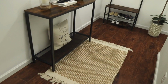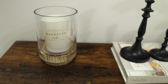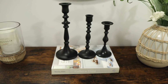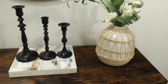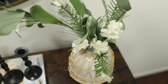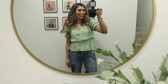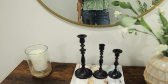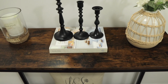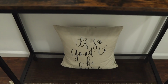And I brought this little table from the entryway over here, and I just added a candle, a little book. This one is Gather at Home by Monica Hibbs, and it has different recipes and DIYs for the seasons. It's a really fun book to have. She's got really inspiring things in there, so I'll link it down below. And then I added a vase from Hobby Lobby with some florals in there, as well as a pillow that says "It's so good to be home" underneath.